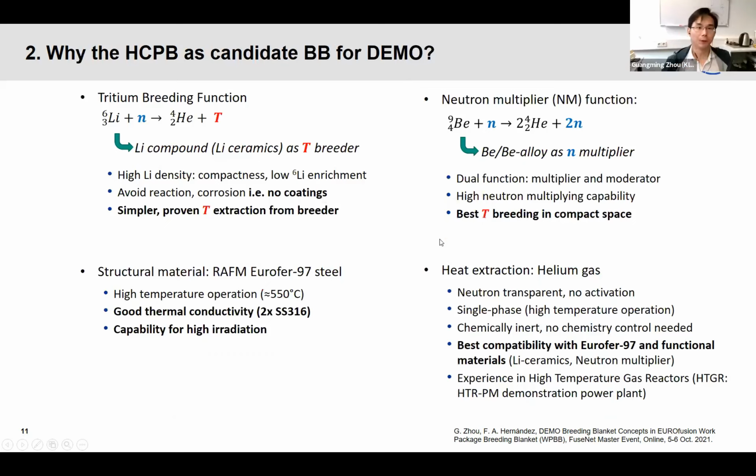So why did we choose the HCPB as a candidate in the Eurofusion program? First, for the tritium breeding function, in the lithium component we have a high lithium density, which means we can produce tritium efficiently, which can also make the reactor compact, and with a low lithium-6 enrichment, which could reduce the cost. Secondly, we can avoid reaction and corrosion in the component. That means there is no need for coatings. And lastly, we have a very well-established tritium extraction from the lithium ceramic, which is a simple and proven technology in industry.